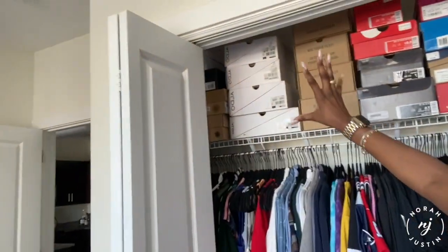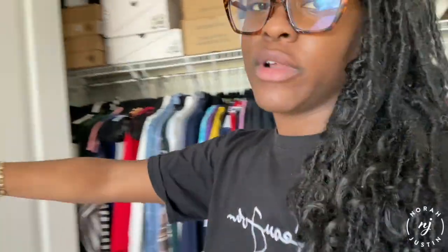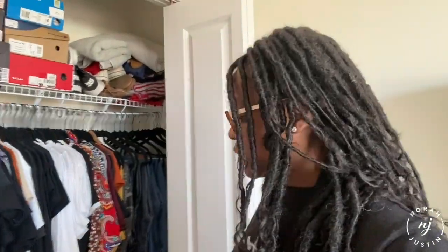Up top, again, doesn't look too different, but I just got rid of some shoes that I really wasn't wearing anymore. I kept telling myself that I would reach for them, but I haven't reached for them, honestly, guys, in two to three years. So I got rid of some shoes that are right there in that corner. Those are actually empty. I already donated the shoes. I just have to get rid of the boxes.